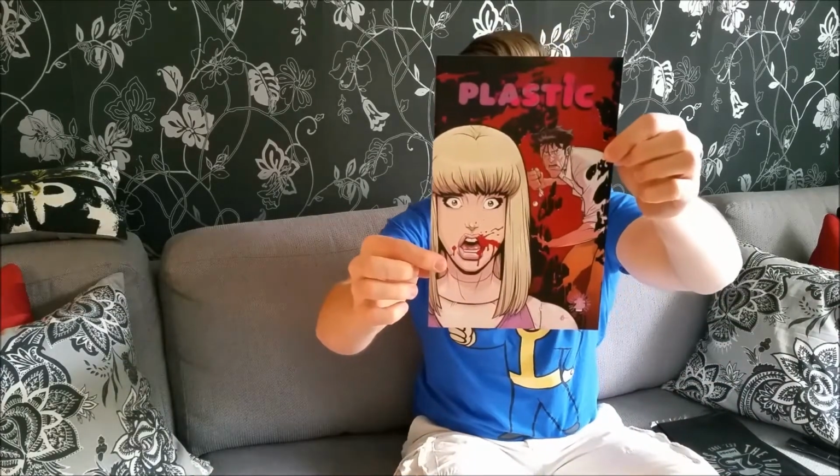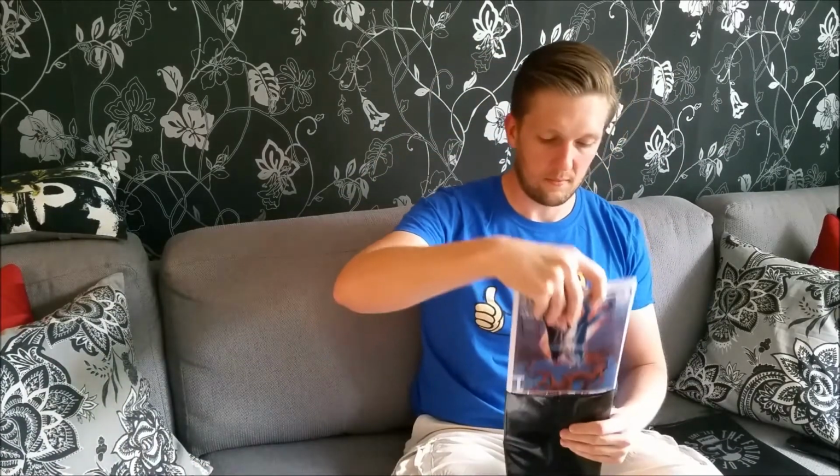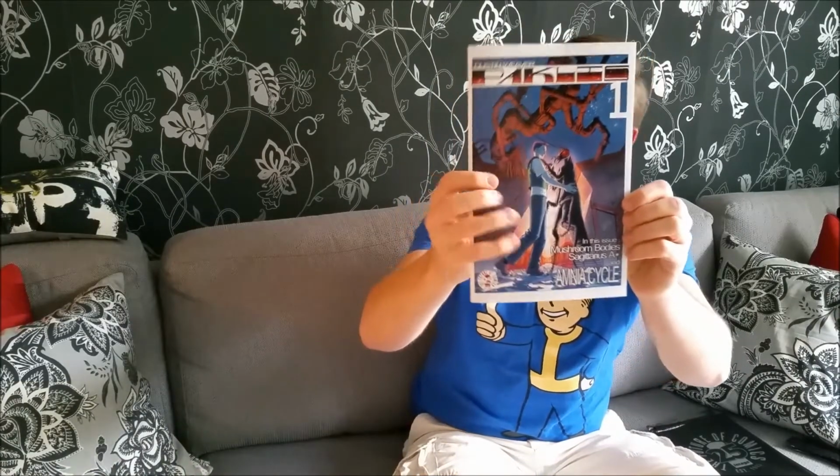Another different title, Plastic. I think it's a mini-series about a serial killer that's fallen in love with a sex doll, I think, and I guess he gets blackmailed into murdering people for someone. Oh, awesome! This is a cool series, Extremity, regular color variant for that one as well. Okay, Packbliss #1, regular color variant. So far I've gotten 8 different titles, which is nice.